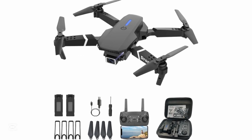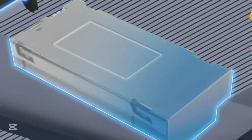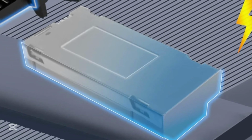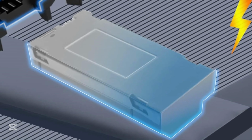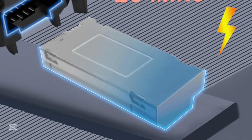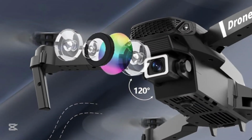With its one-key takeoff and landing function, even novice users can operate it with ease. The Mach-Vu drone also includes altitude hold, which ensures stable hovering for better photo and video quality. Its 3D flips and rolls add a fun element to flying, making it a great choice for kids and hobbyists.